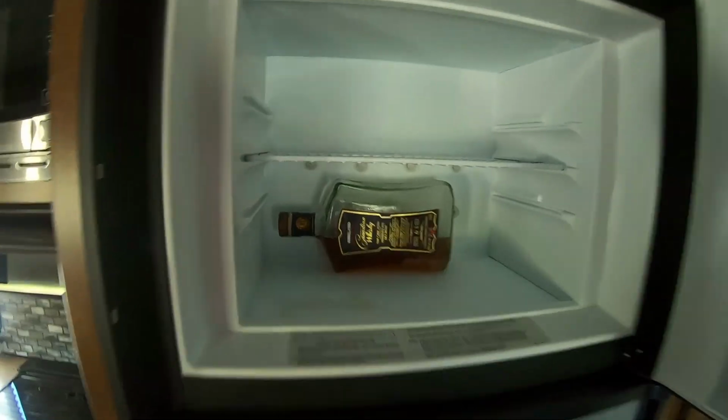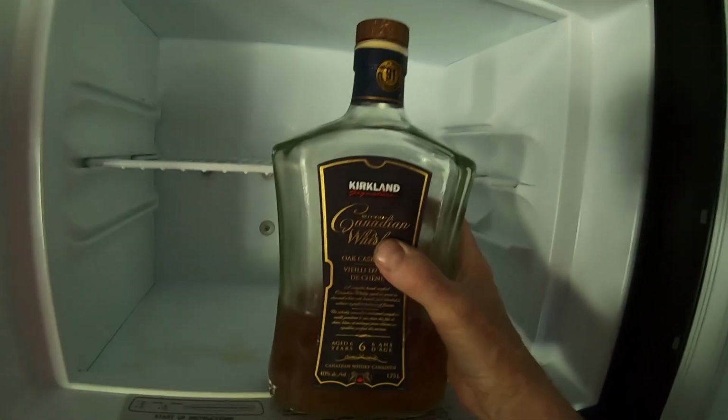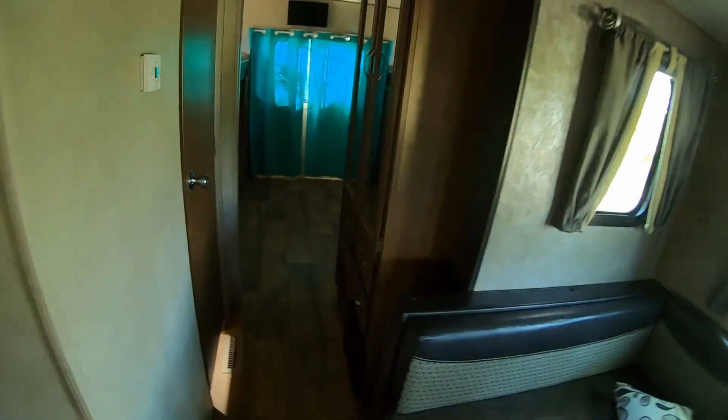Now check this out. Yeah, I don't really drink anymore, but I'll tell you what, I'm going to be having some of that. They left that in there for us. Very nice people. Got the microwave, all the amenities. We did all the checks that we could think of. And this is kind of neat.